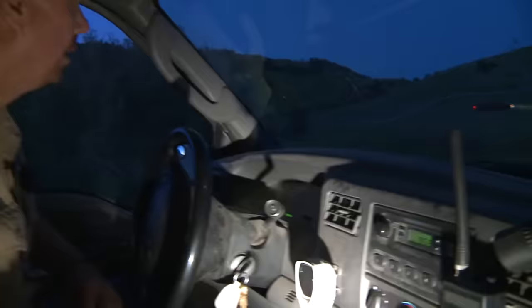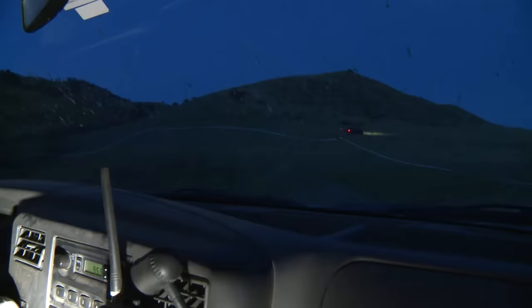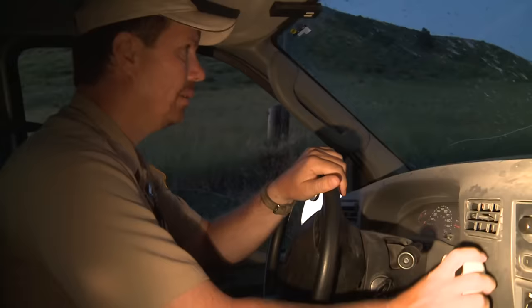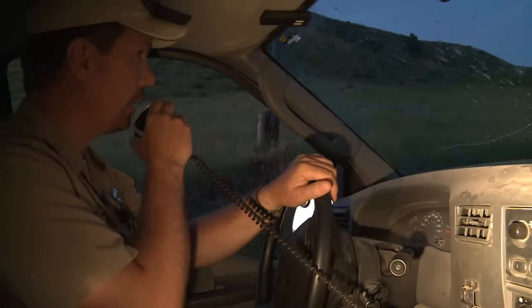What is he doing? 414, 410. Go ahead. Well, if you want to come up to Beartooth, I got a guy in a pickup way up on a mountain. I copy, en route. Where do you need us? Well, it's on the way up. He's sitting on a hill, so I don't know how he got where he's at, but it's not good. Yeah, that's a pretty good hike on foot. There ain't no roads up there.